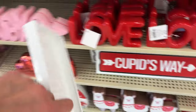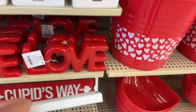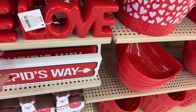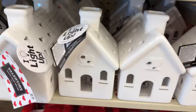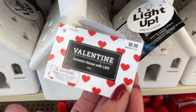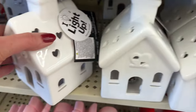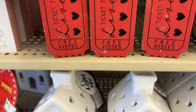Over here, they have lots of red options, like this cute little Cupid's Way little tin sign that would be absolutely adorable in a little coffee, cocoa, or treat board station for Valentine's. And then I love those little bubble love signs. And this cute little Valentine light up ceramic house is also precious to decorate for Valentine's Day. And how adorable is this little cute wooden ticket?